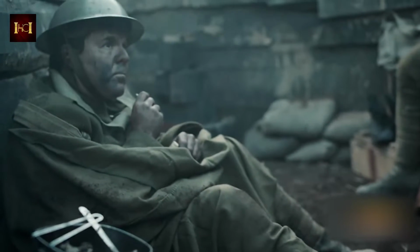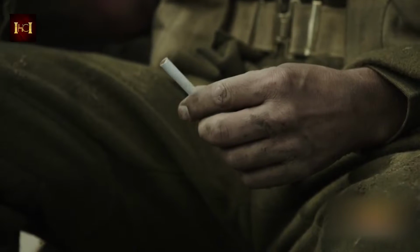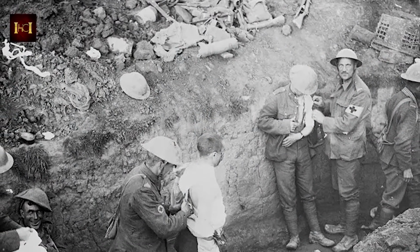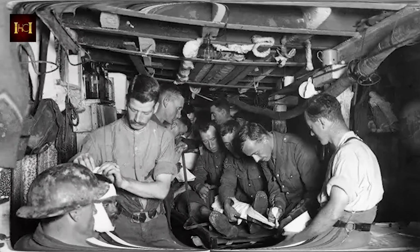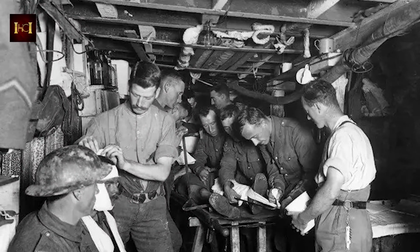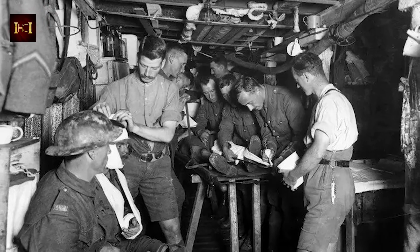PTSD, also known as shell shock at the time, from being stuck in trenches under constant fire was a common occurrence. Disease ran rampant among the soldiers because of the unsanitary conditions and close quarters. Cholera, dysentery, and typhoid fever were some of the most common infectious diseases that rapidly spread among the ranks.